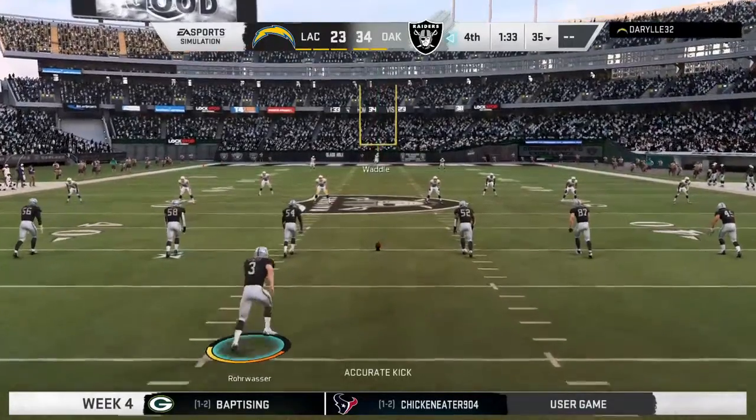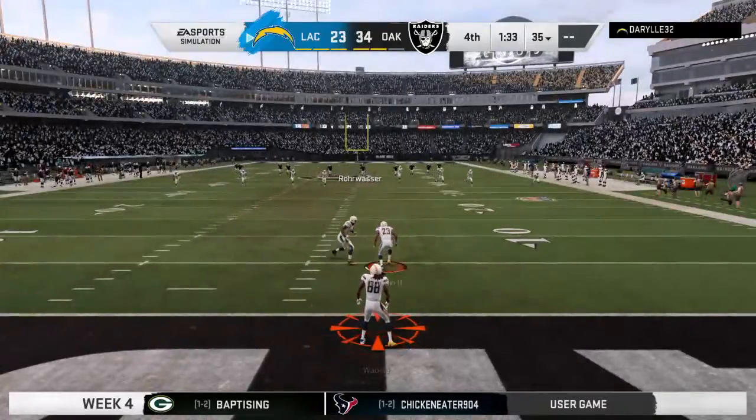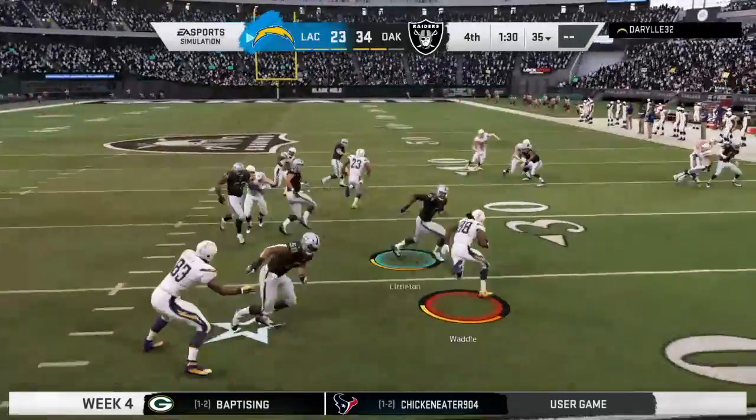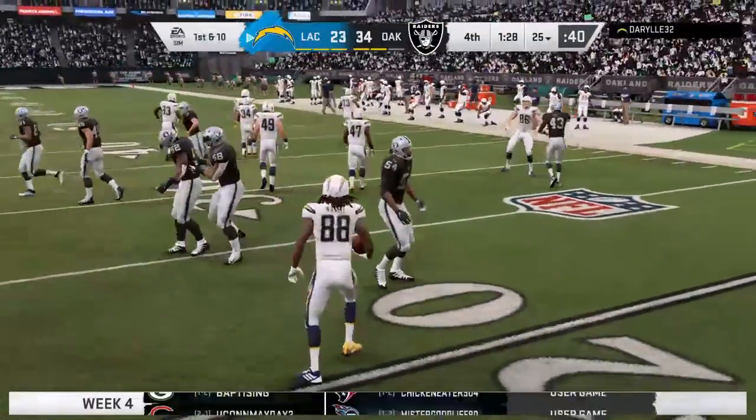The kickoff unit is out on the field, and they will send this one away. This will be taken in at the 1. And not a bad return here. He gets it out to the 25-yard line.